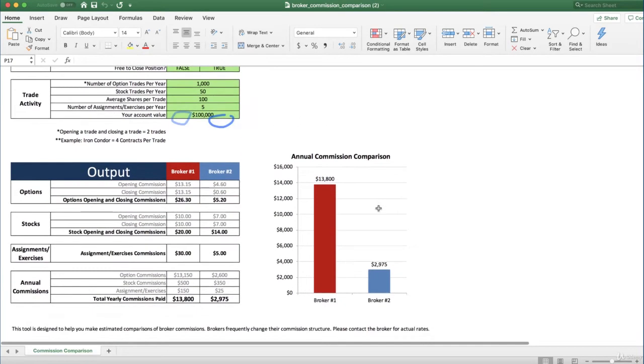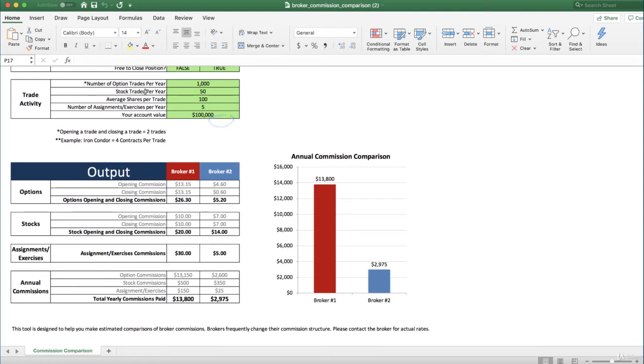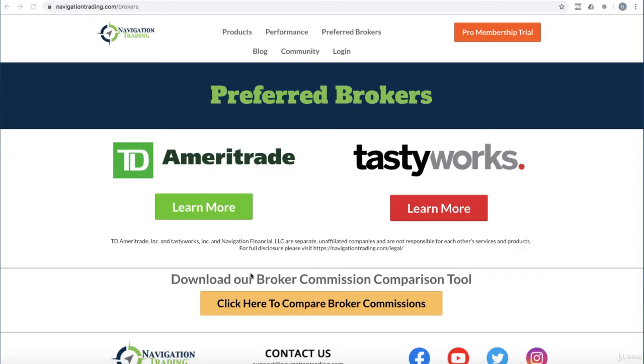It's amazing when you look at this over the course of a year, based on your trading activity. Sometimes there can be a huge difference in the amount of commission you spend each year from one broker to another, depending on the fees that they charge. So take advantage of that, just a cool little comparison tool.